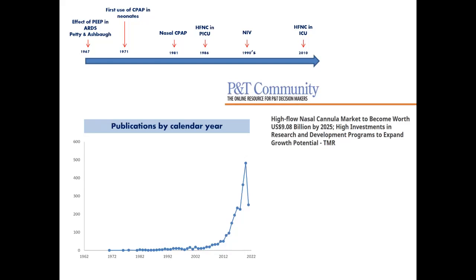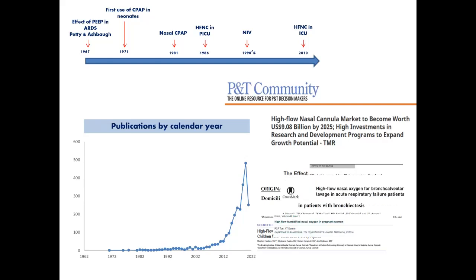Such is the interest that this is now a big business. So it's expected to be worth around $9 billion US in just a few years' time. Possibly because of that, but also because of its breadth of potential use, there literally seems to be a new paper of worth being published almost weekly with new indications and concepts. Trying to pick out the important data and the reliable data from these is one of the challenges.